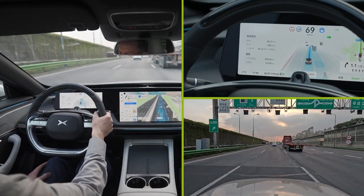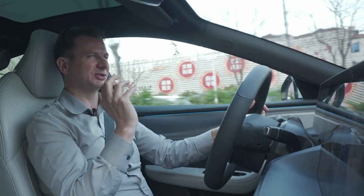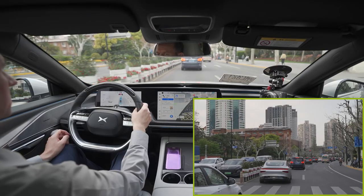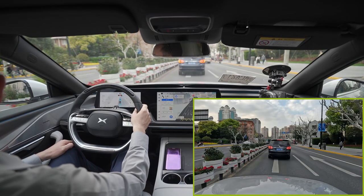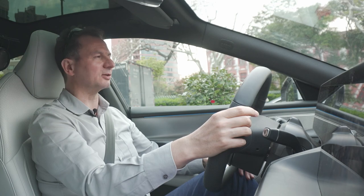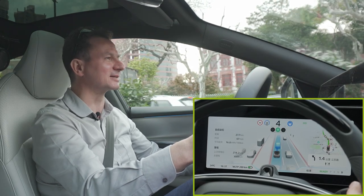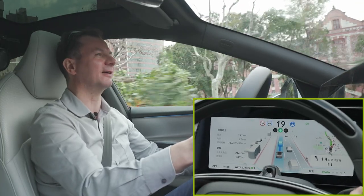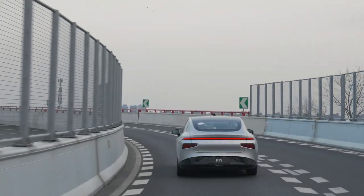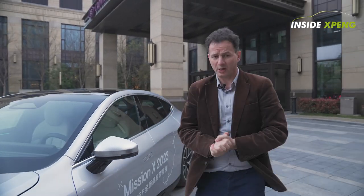Sometimes a little bit hesitant with starting off, and you can sort of sense it's trying to build up what's around it. And certainly it's a little bit slower off the mark than I would be sometimes, I think. I'm wondering how it even knows there's a green light up ahead. The green light is at least about 100 meters away and it's sensing that it's a green light. Well, that was really quite impressive.